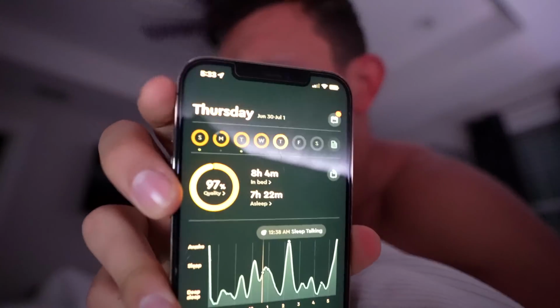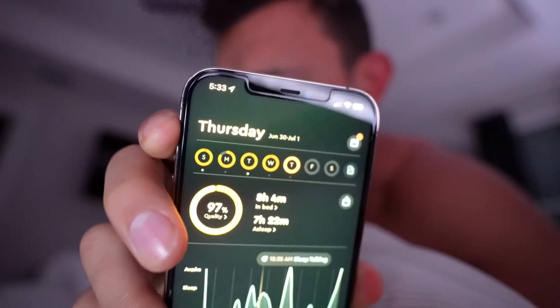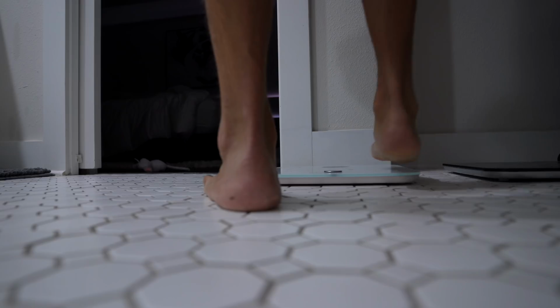Oh, good morning. All right, so I use this app called Sleep Cycle. You can tell I slept 7.5 hours. So for waking up at 5 a.m., sleeping 7.5 hours, that is pretty solid.